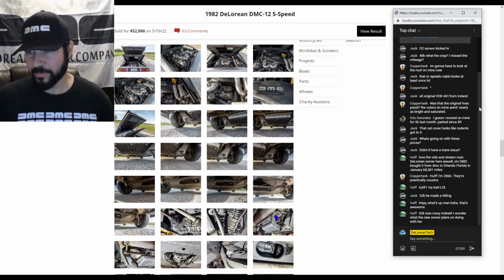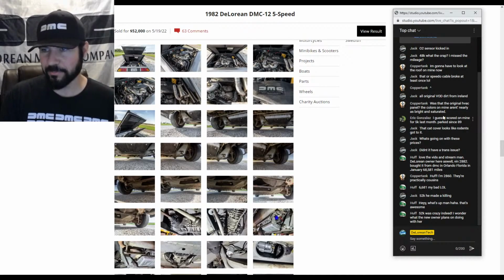Anyway, Comper Tank, was that the original HVAC panel? I know the colors look a little brighter, I noticed. He may have some LED thing going on there, or maybe he's got the Dave McKean unit going on. I noticed that as well in that video, but it could have just been the camera picking up those LEDs, if they're just the basic LEDs in there. I'm not sure. It looked kind of nice though.